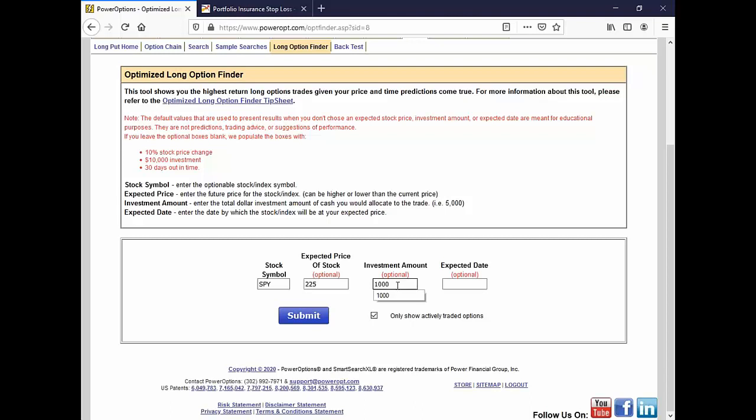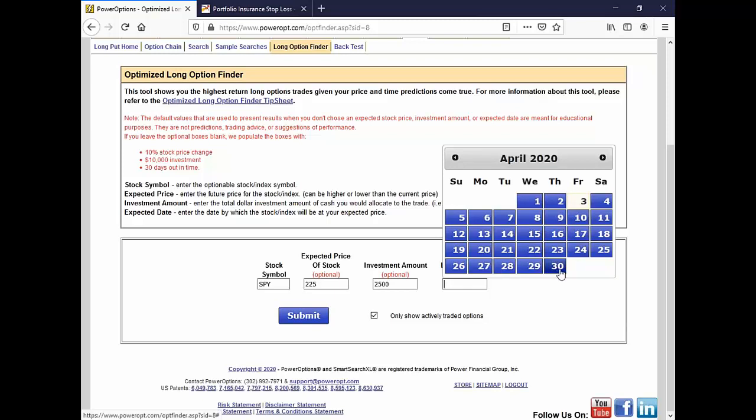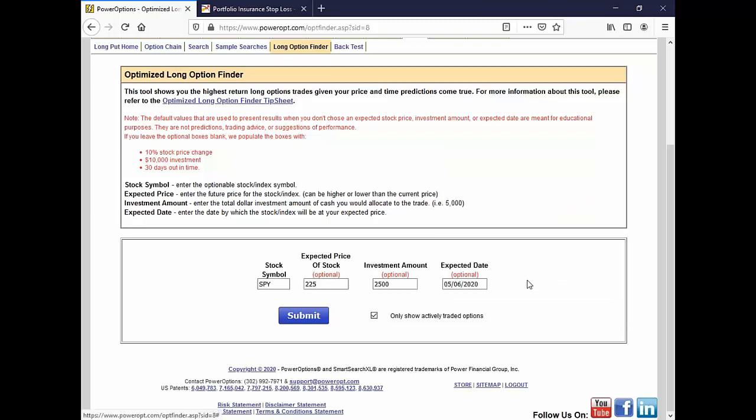Now, I may need to increase this. That might not. In fact, I probably do. I'm going to put in $2,500. A lot of those put options are probably going to have a higher premium. Okay, let's see here. All right, so I'm going to put that in there. And the expected date, of course, let's go beginning of May 5th, May 6th, somewhere in that time frame. All right, so about 30 days out. Let me hit submit.